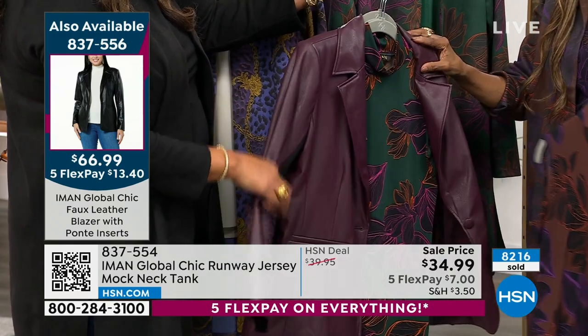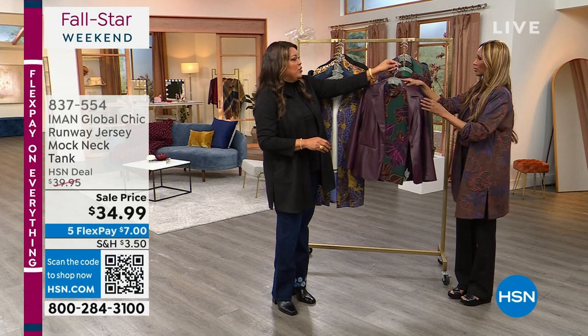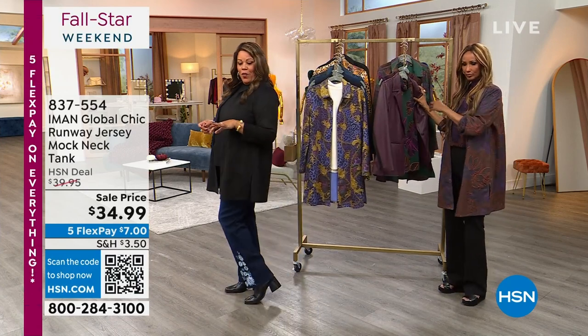This leather jacket coming up is expected to sell out. It's $13 to get home. So I want you to get that home. Now, you guys are asking about my boots. Okay, these boots were made for walking.